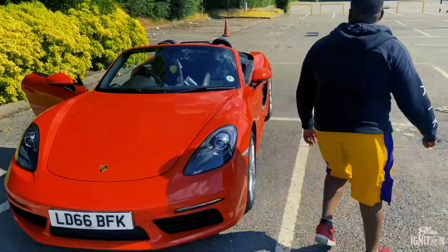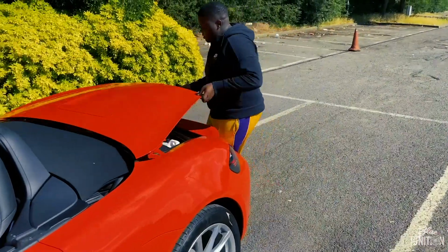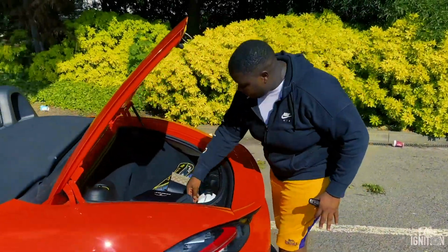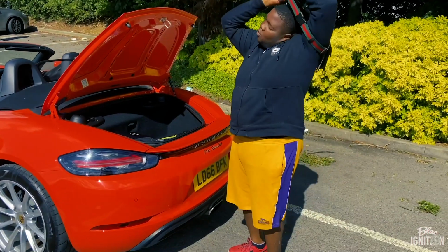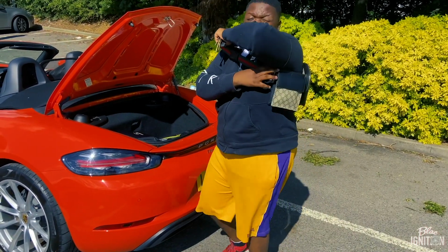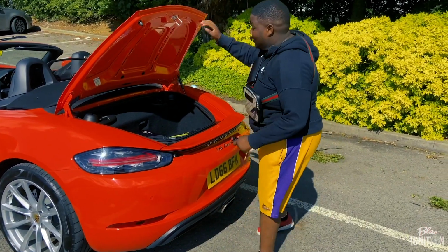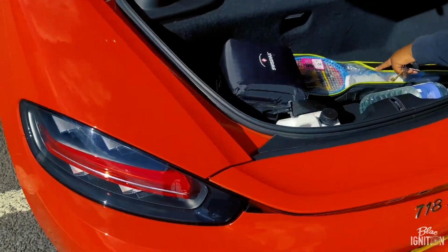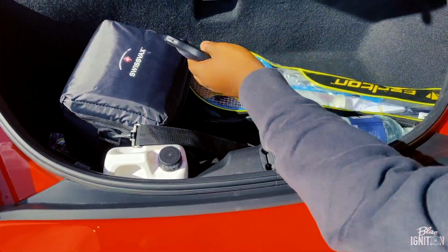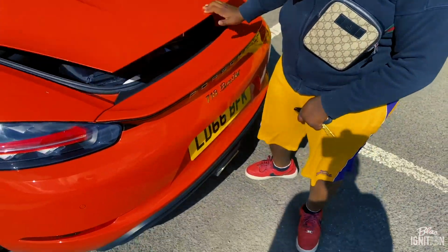Now, let's go to the boot. Also have this. Shit! Got a Gucci bag. Wonder boot. Gucci, Porsche. Come see the four we can fit. We'll talk about this after. Look, you can fit 2 badminton rackets, water, this bag here. What more could you really ask for from a supercar?